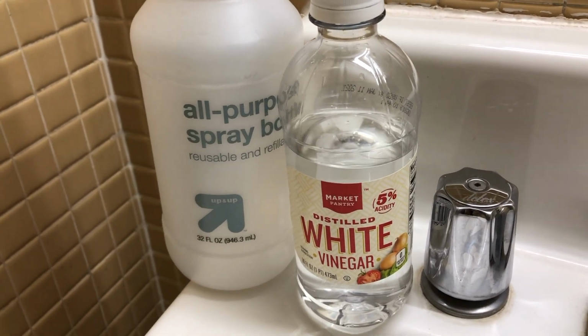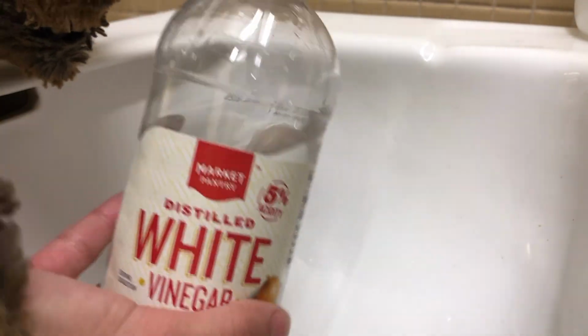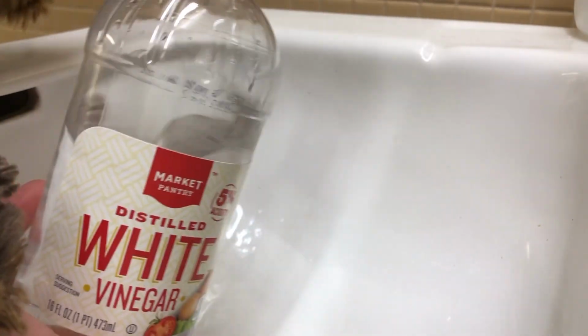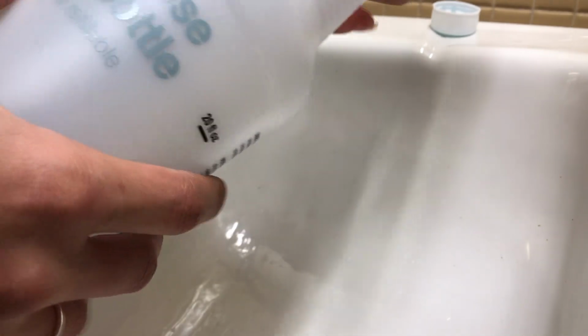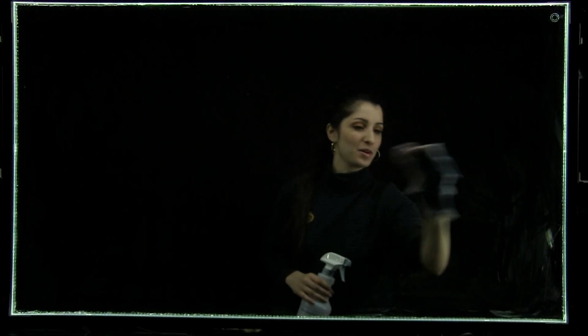So if you were wondering how I clean the light board, this is how I do it. We used white distilled vinegar, and we do 1 part of the vinegar to 10 parts water or something like that. Just a very little bit of vinegar, and then I'll spray it on the light board and I'll wipe the marker down with a towel, and that's how we get the marker off. And that was pretty much that.